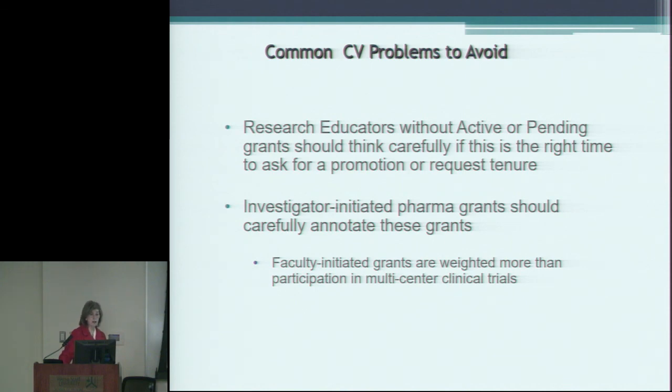Another problem for the clinician educator is if they are the principal investigator for an investigator-initiated pharmaceutical grant, they should annotate it as such, because being a PI for that kind of grant has substantially more weight than being a site PI for a multi-center study. What that really means is that the investigator has created the science, has created the methodology, and has proposed it to the pharmaceutical company, and it means a lot more than if somebody else has created that science and you're recruiting patients. So please be careful and make sure, if you have clinician educator faculty or you are a clinician educator faculty, that you adequately annotate and make it clear.